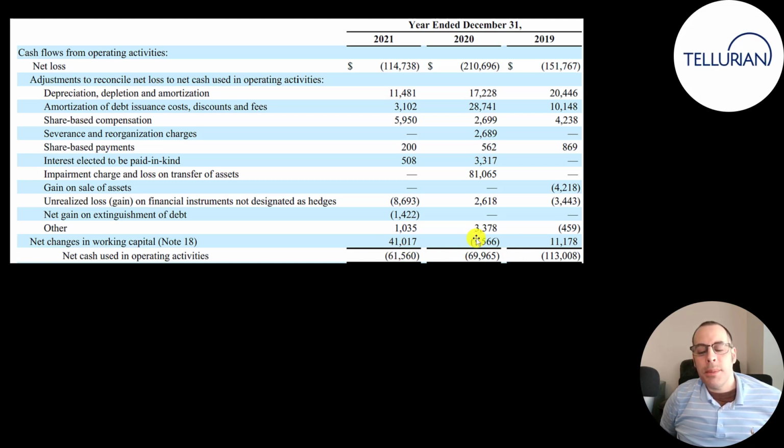Last year they lost $70 million. Before that they lost $113 million. The reason they passed through a big loss in 2020, a net income of negative $210 million, was this large asset impairment of $81 million. That's a non-cash item. That's why we add it back here.